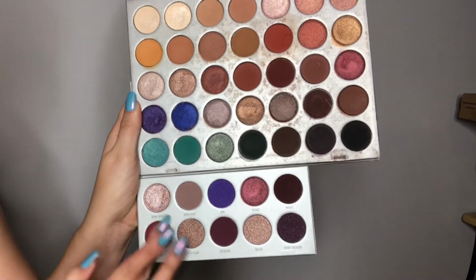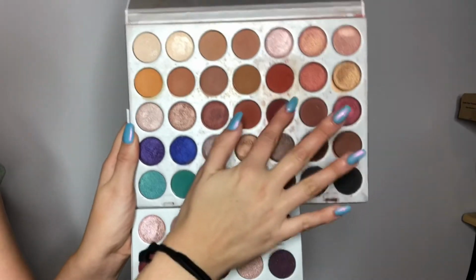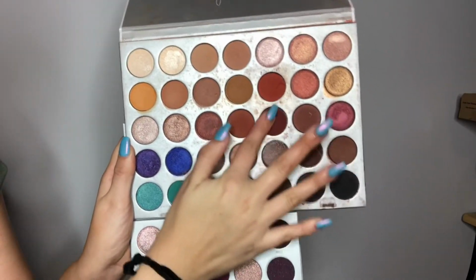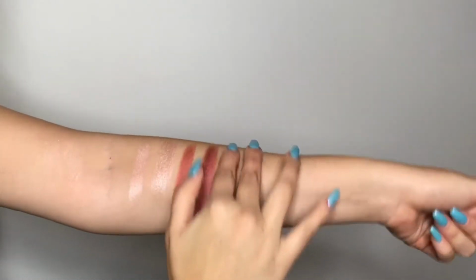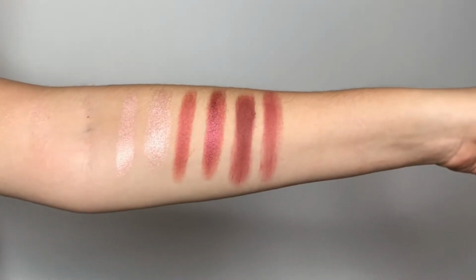With Sparks on my middle finger and Jacks on my pointer finger, you can see that these are almost the exact shade. If Sparks swatched better, I feel like they would look almost the exact same.